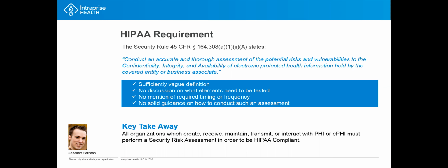But here's the problem. It can be challenging really to understand and make sense of this requirement. It comes across as extremely vague and doesn't really tell you what needs to be tested, when, or how often. HIPAA does not really provide instructions on how to go about performing an assessment.